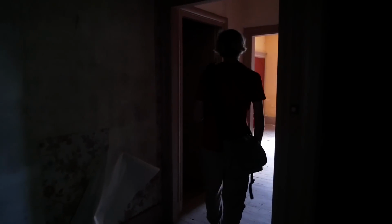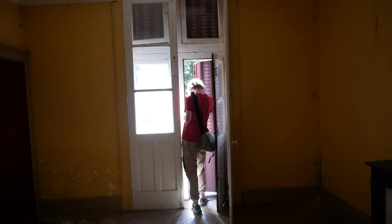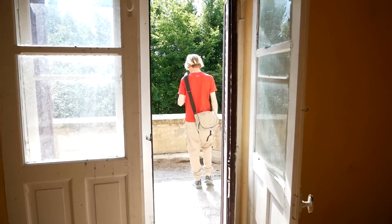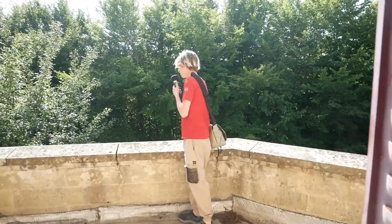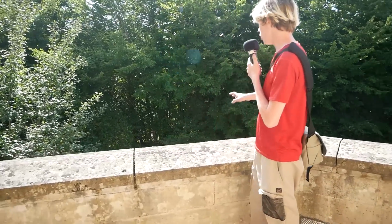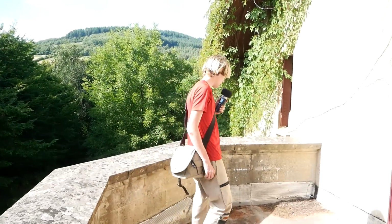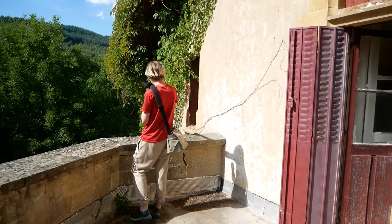Nice painting. Pot of flowers. I think flowers they really like because it's also on a lot of the wallpapers. Here's the balcony, and you can see part of the garden. There's a swimming pool over there, but there's no more water in there, so it's not so nice. And probably if there would be, it would be all green. You can see that all the leaves here are growing up.